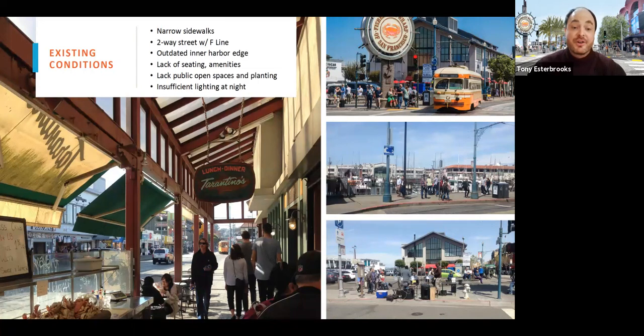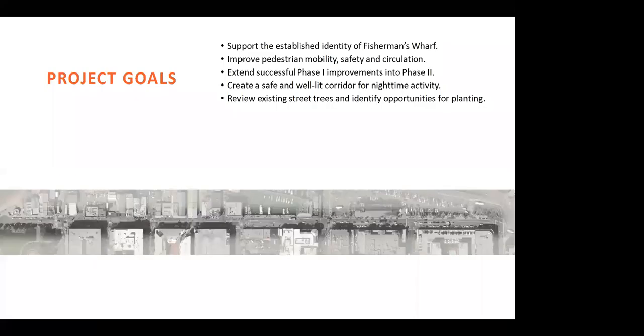So I'm going to go ahead and turn it over to Julian, who's going to get into the specifics of the street design and some of the urban design elements that we were very fortunate to be able to include. I'd just like to recap and say, we're very lucky that we got to do all these really interesting treatments to make Jefferson Street the place it deserves to be. So I'll go ahead and turn it over to Julie. Thank you, everybody. Hi, everyone. Thanks for joining us. Thank you, Tony.